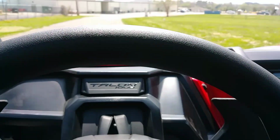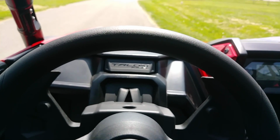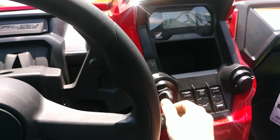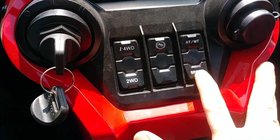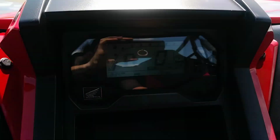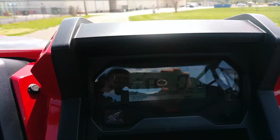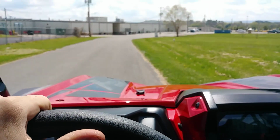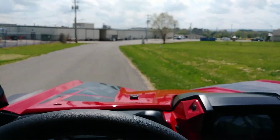Sorry about any wind noise. Now is the time that you probably want to turn the volume down on your phone. Okay. Alright. Sport mode. You see it? Alright. Oh, I apologize for your ears. You've been warned. You might want to turn the volume down.